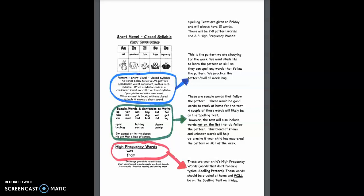Here's how you'll know that we are doing spelling that week. You might start noticing that a sheet that looks very similar to this is stapled in your child's planner. This sheet will tell you what the spelling pattern is for the week, and I'm going to go through how you can read each part of this. Please do leave that sheet stapled in your child's planner because we'll need it here at school to study from, and you'll also need it at home to study from. I typically tear it out of the planner on Thursday night and put it in their homework folder.